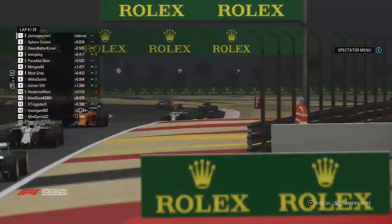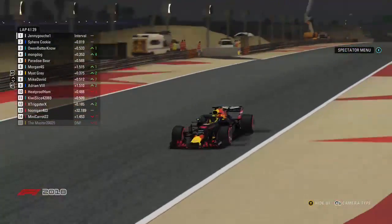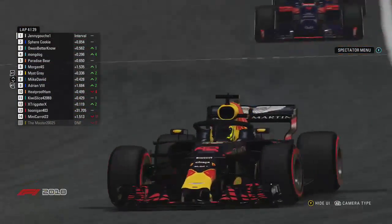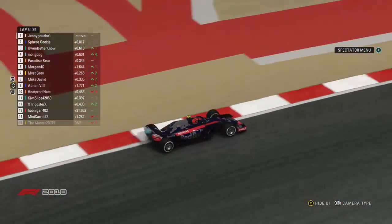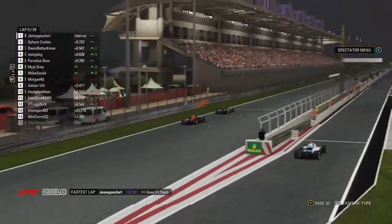Rear end grip is clearly a problem for that Red Bull. Did you manage to catch that? No, I did miss that, but that section of track there is horrible. Very slippy. Yeah, very slippy, isn't it? I think in my experience it has been as well. Taking a look around the rest of the field as well at the moment as Jenny Goosh naturally sets the fastest lap of the race so far.